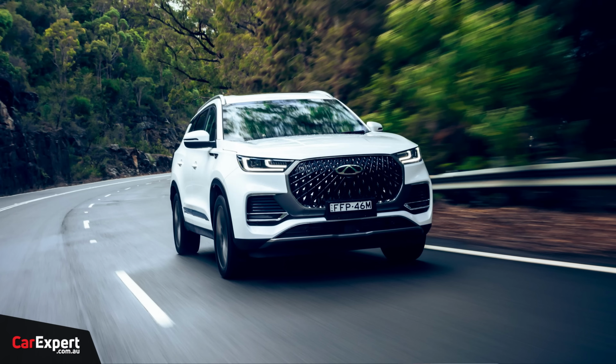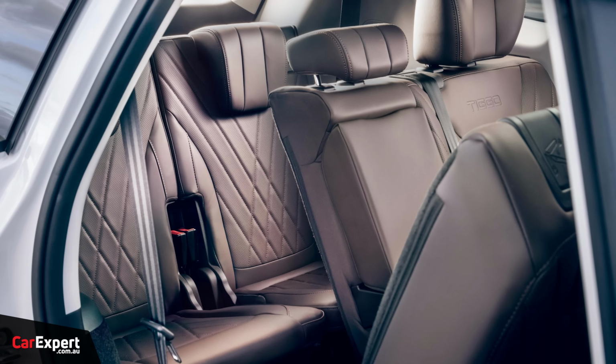But yeah, so the Tiggo 8 Pro Max is Chery's latest model. So they've got the Tiggo 4 Pro and the Tiggo 7 Pro already. The Tiggo 8 Pro Max, so they just add numbers and words at this point. It's sort of like their flagship 7-seat SUV in Australia for now. They've just revealed some other one. I think they've got a Tiggo 9 that's been revealed for China, which is bigger again, but for now we're sticking with the Tiggo 8.